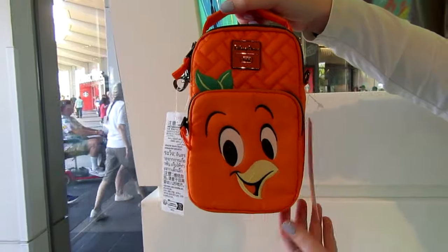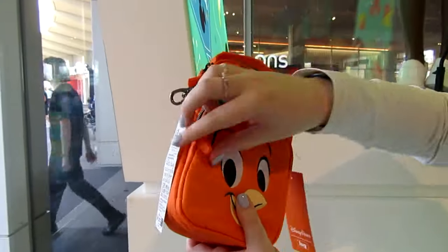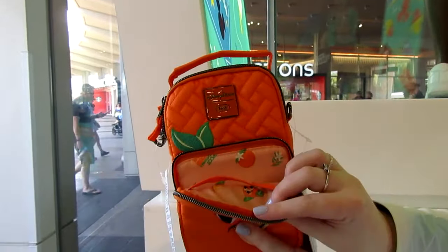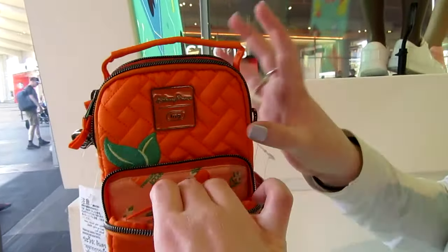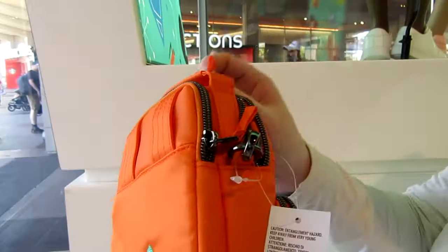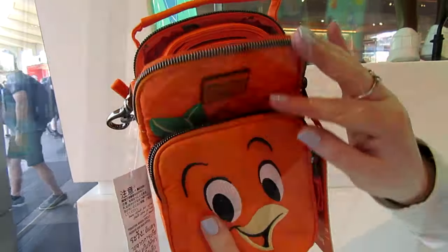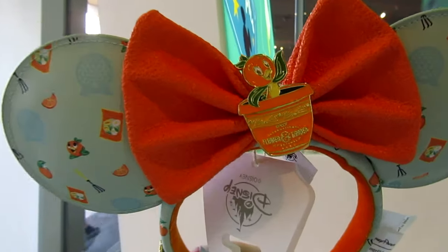This is the other part of the Loungefly collection. So they were the two that we showed you earlier, and then this one is a little crossbody. It's the same cute design as the Figment that was in the Festival of the Arts collection. This one has a cute interior print, again with the classic quilting for Loungefly, an adjustable and removable shoulder strap, and I will be doing a review video on that for you guys as well.